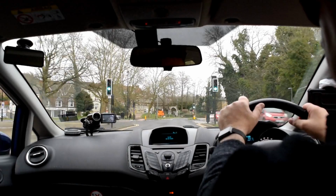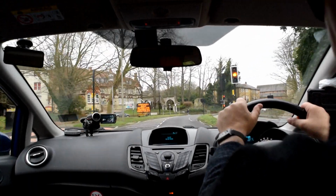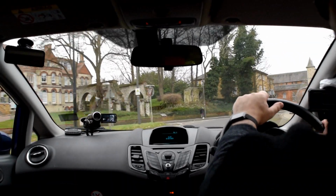Checking the lights, they've been green for a long time now, so they could change to red. Anticipate that they could go. So I was halfway through the junction, so just simply carry on through. In fact, the car behind me went through when they could have stopped.